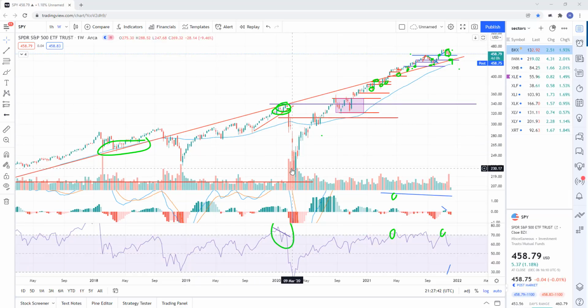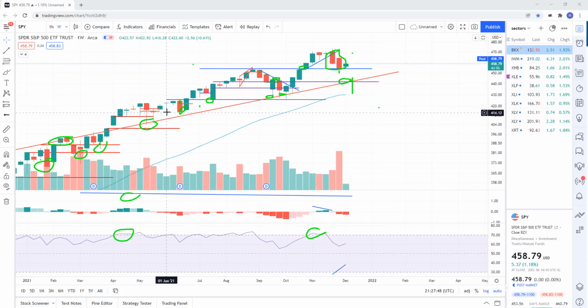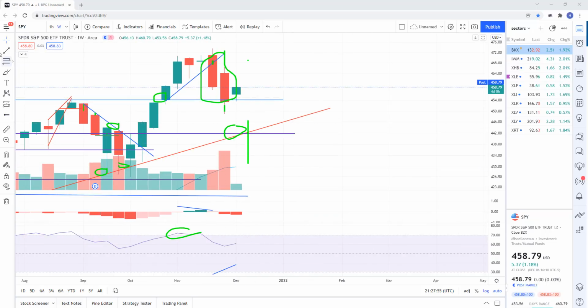Hit resistance, deflated again. Fed stepped in again. Now we've recovered it. You can see the Fed has pumped so much money, they've been able to recover that trend line, and every single tag of that trend line has held as support. Okay, so bigger picture, to say that we just maybe saw the longer term top, you'd want to see this trend line go.